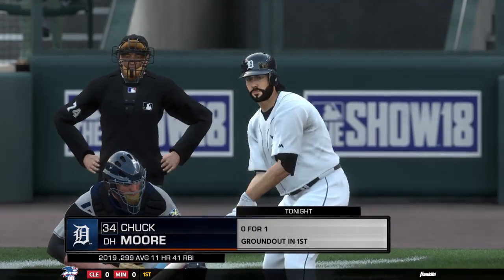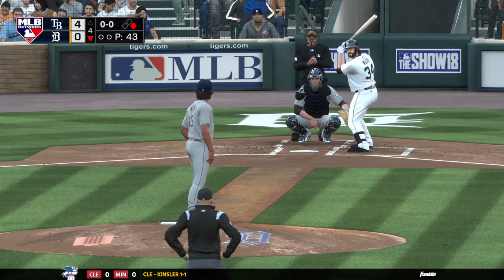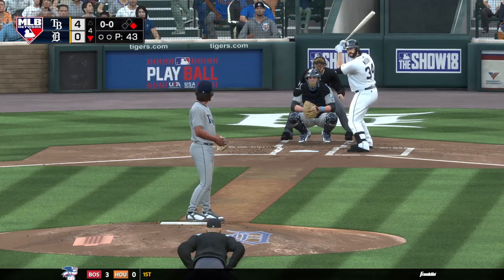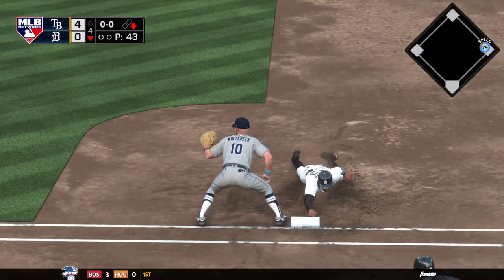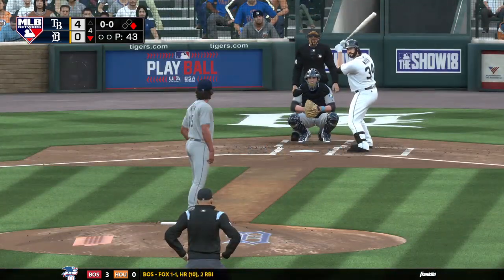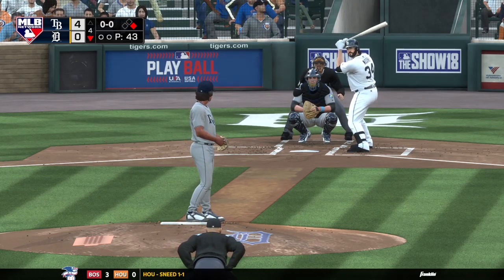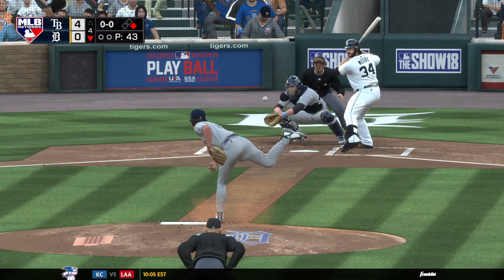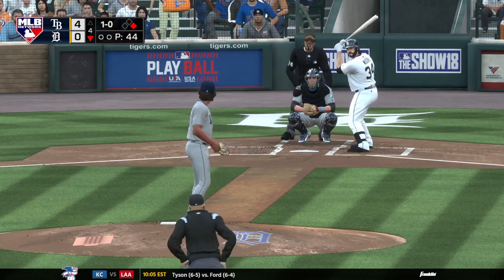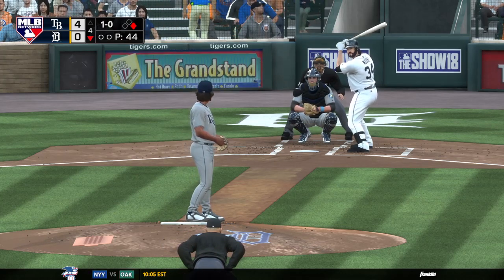Next to the plate for the Tigers, the DH, Chuck Moore. A designated hitter, Chuck Moore. Now a throw over to first, and the runner back. First delivery to him on the way. Missed with a breaking ball. These are the moments in the game that can sway it one way or another, why you get a W or a loss right here.